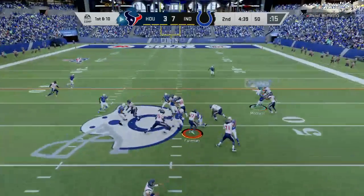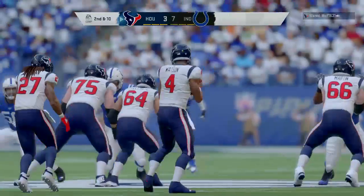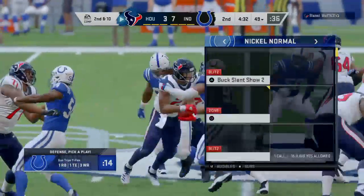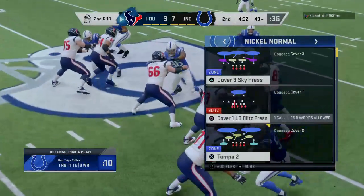Here's another 1st and 10. Now Foreman. And he is swallowed up right at the line of scrimmage. Jamal Sheard on the stop. And as a defensive end, getting off the ball quickly, swarming to the football, making a tackle. That's what we saw right there. Yeah, and that's what their job is.